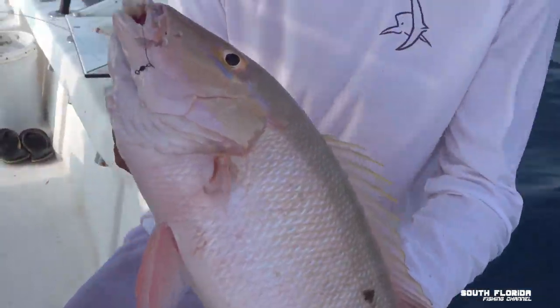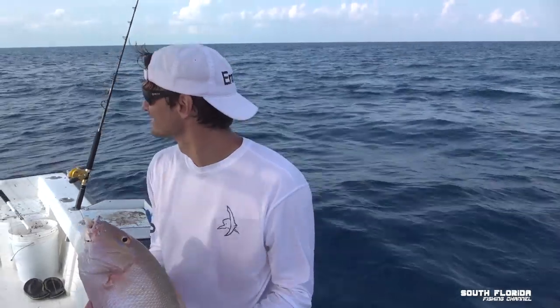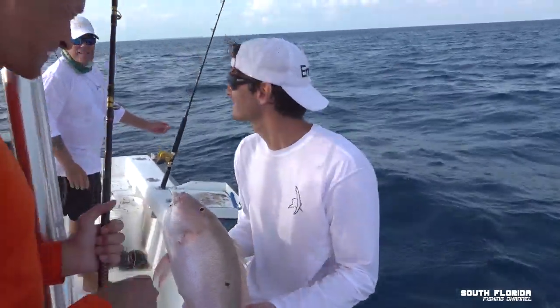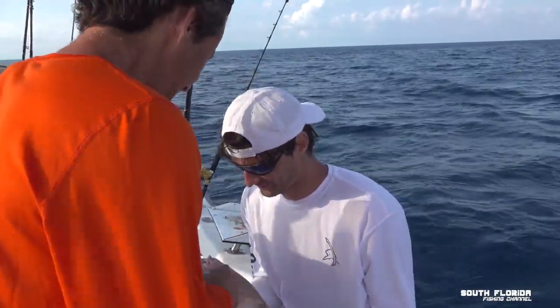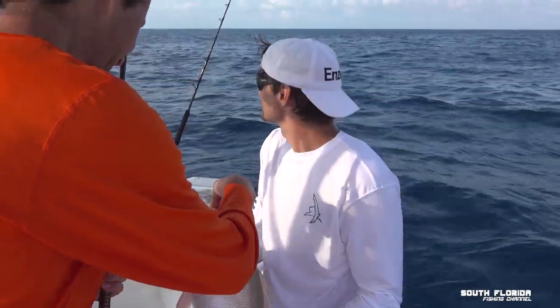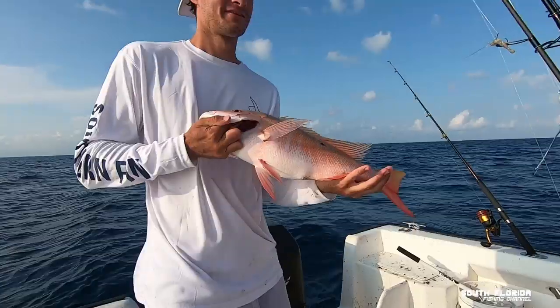Look at that. That's a beauty. Good. That is a beauty. Good job. Look at that. Key West pig on there. Gotta be like 20 something, maybe. Yeah. Like 23. I marked the spot. That good place, that thing was lit up. Nice. It was like 20 feet off the bottom.